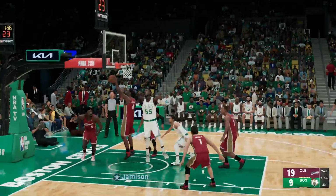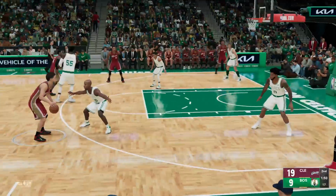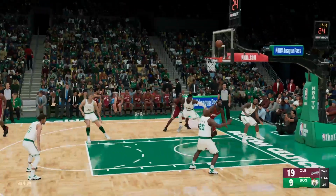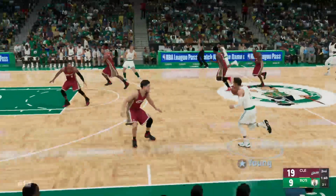Young inside. Jamison grabs a board. And here are the Cavaliers now. They've only given up 2 points this quarter. Westbrook outside. Takes a three. The shot comes out. And Boston going the other way now.